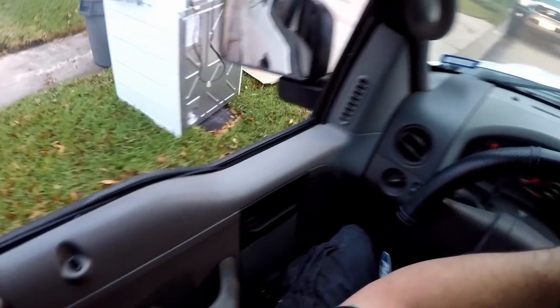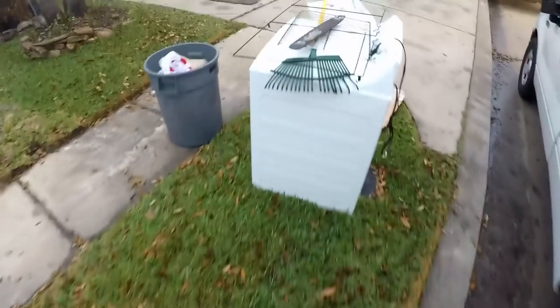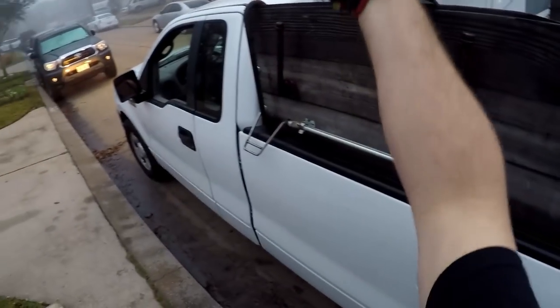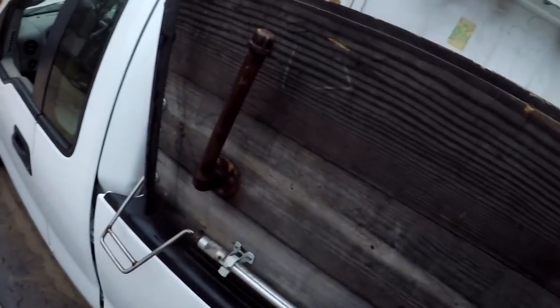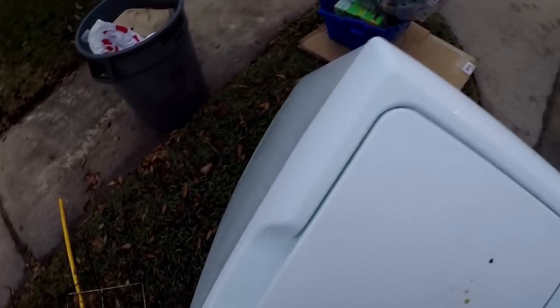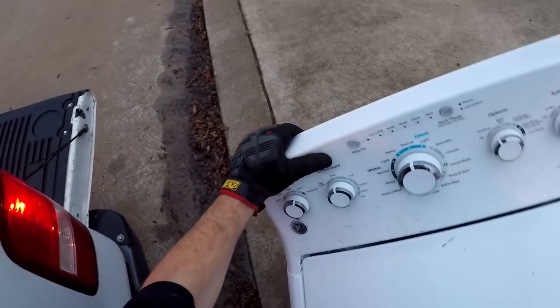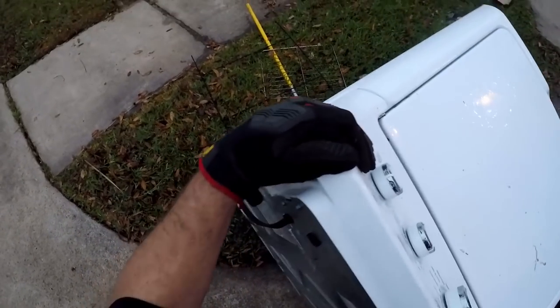Well, good morning, everybody. Let's do it. All right, we got a washing machine. Let's see if I can make some room back here, because I already have one that a neighbor friend had given us. I think we can probably fit it right in here. These aren't too bad if you roll them. I will roll it.